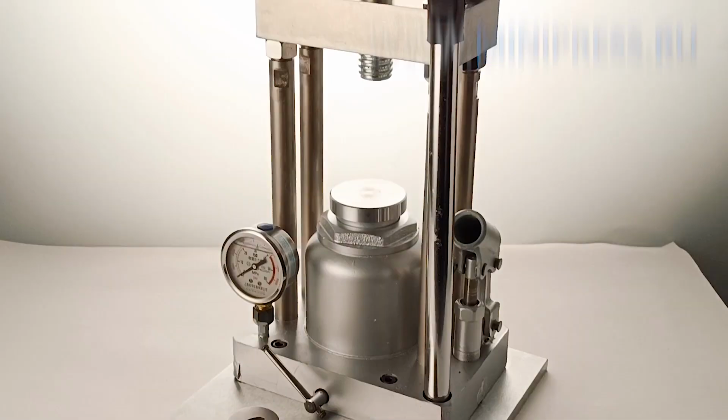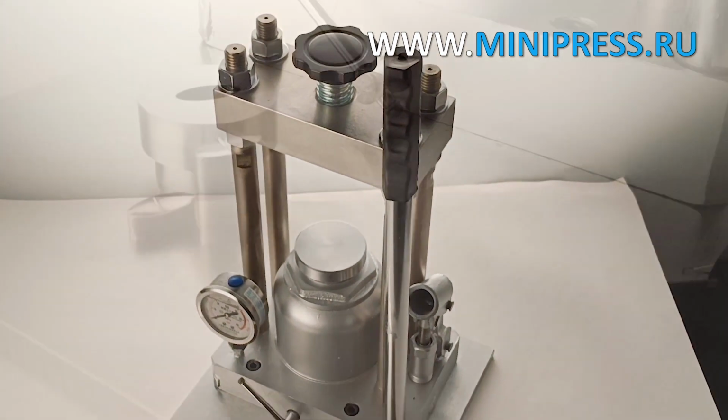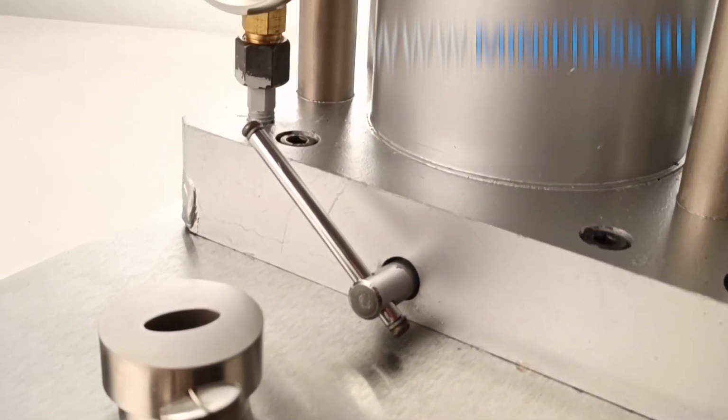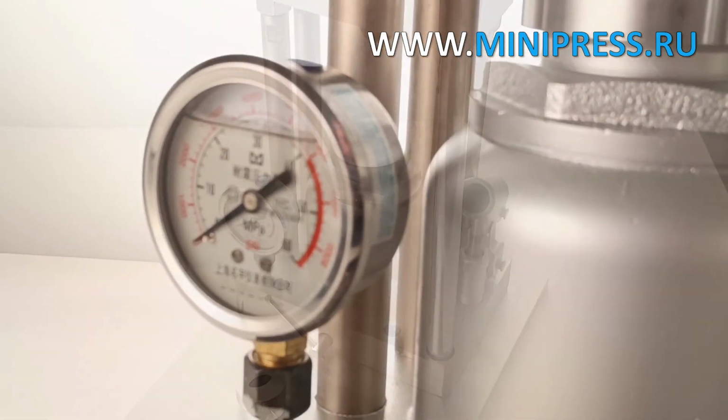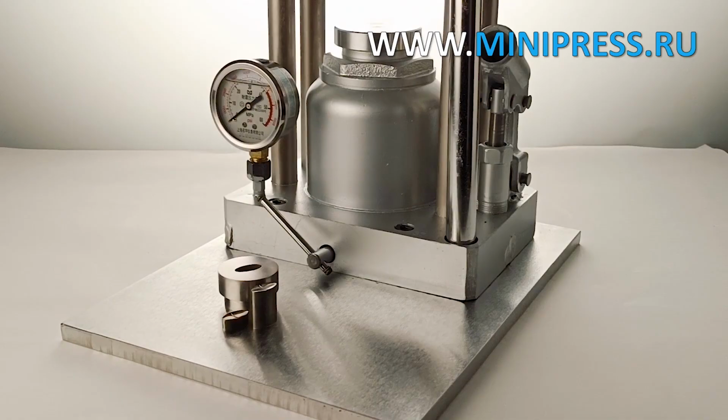Prior to shipment to the client, the press is inspected and tested at the plant. Completeness and performance is guaranteed. Weight 45 kilograms.